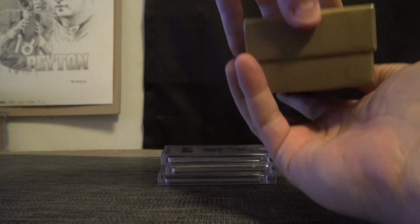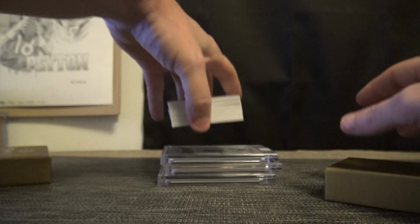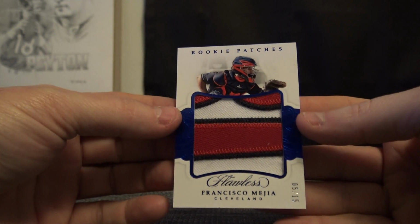There's less flaws in this stuff, I hope. Oh, that's a nice looking chunk on top. Francisco Mejia, 5 of 15. Still no barrel. Very first case we opened, we got one. Haven't seen one since. Francisco Mejia, 5 of 15.